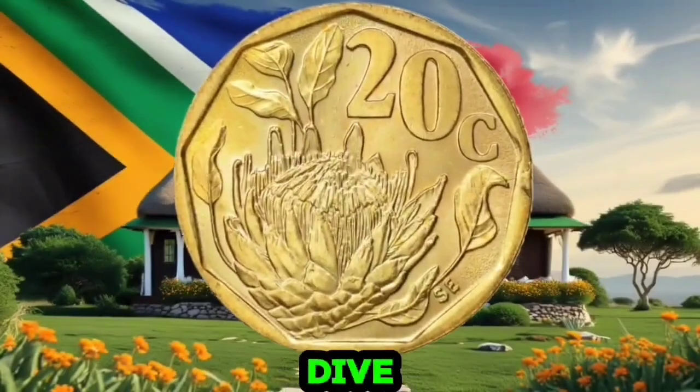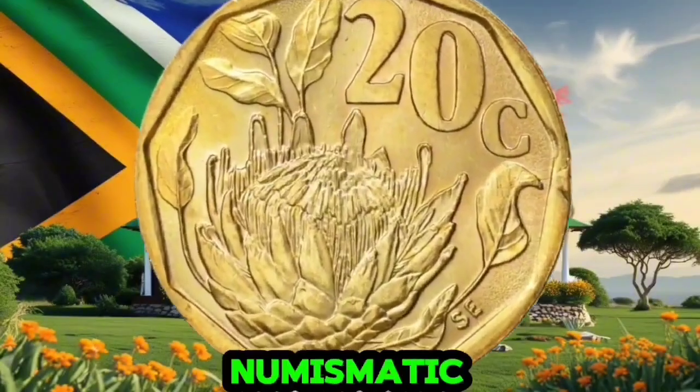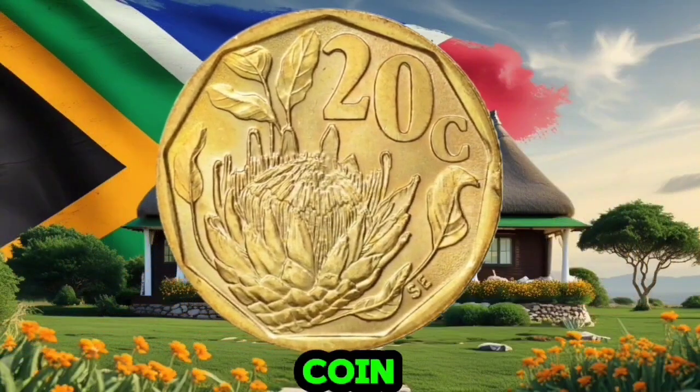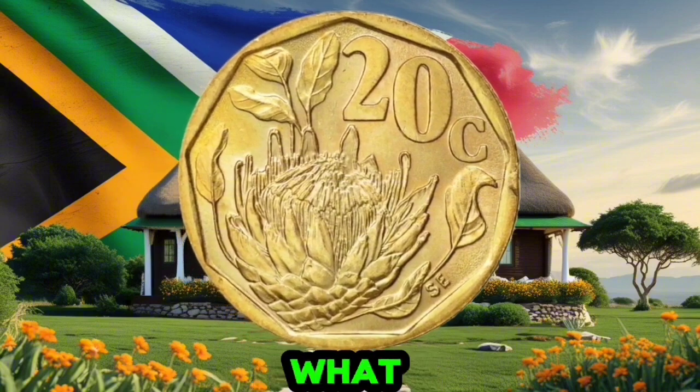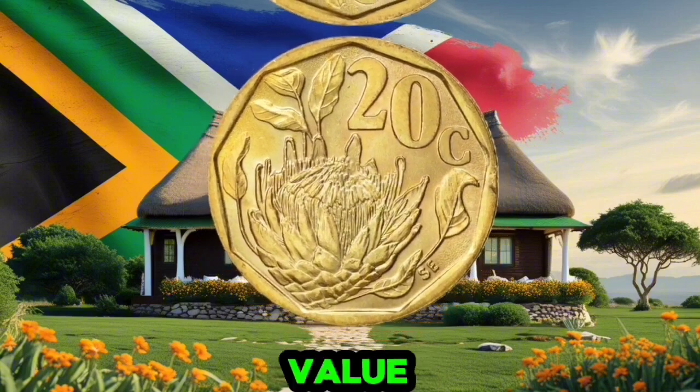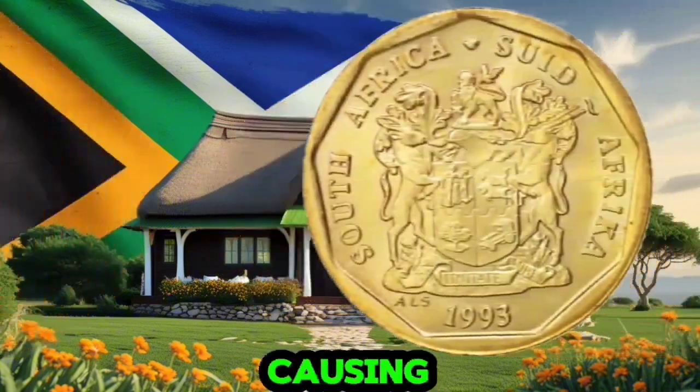Today, we're going to dive into an incredible piece of numismatic history, the 20 cents South Africa 1993 coin, and you won't believe what it's worth.